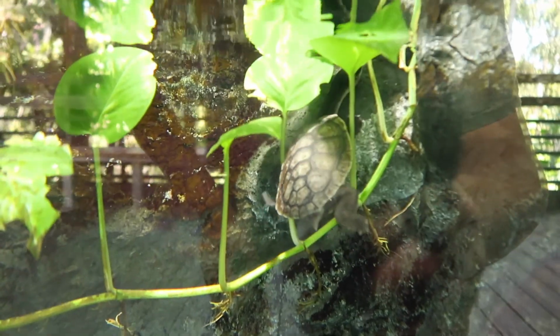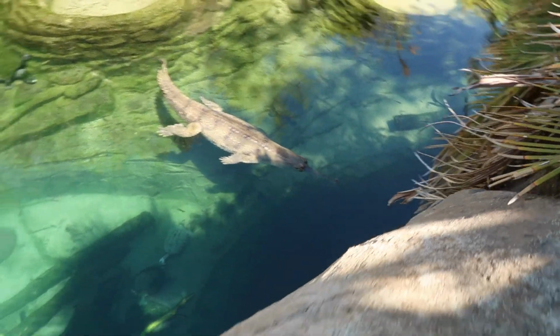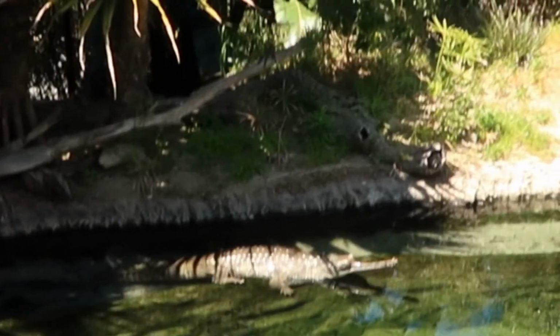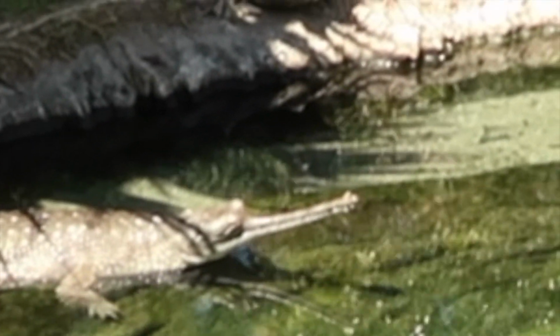A turtle's one of my favorite things. I love watching turtles swim. Those are so cool. We got the crocodile taking a swim right here. And we got his other buddy just getting some sun. Look at that guy. Just chilling. You never realize how thin their snouts are till you see them up close.